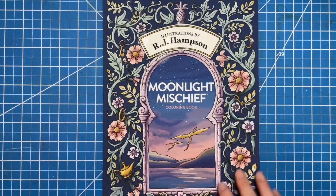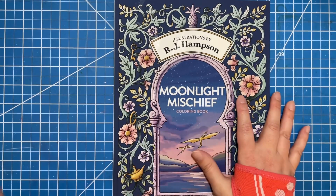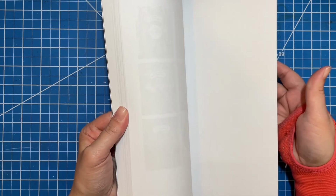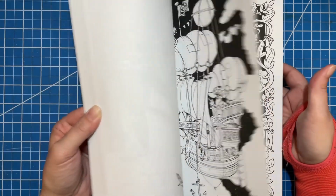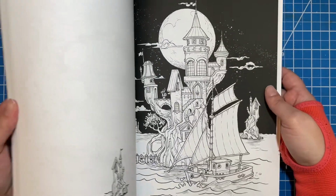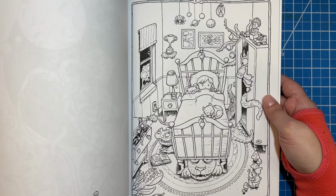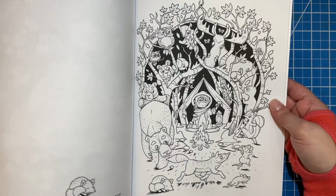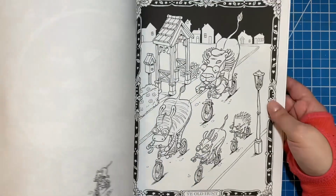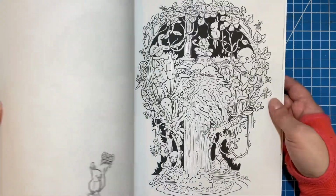And then I got Moonlight Mischief. So this is the newest one from R.J. Hampson, which I love looking at his artwork. I think he draws the cutest images, and there's sensitive humor and just quirkiness about his images. And I have not colored, I think maybe I've colored like one page. Look at this. That's so cute. I think I've colored maybe one or two out of all of his books that I own. I don't own all of them. There are a couple that I don't have, but I need to color more because they're so cute.